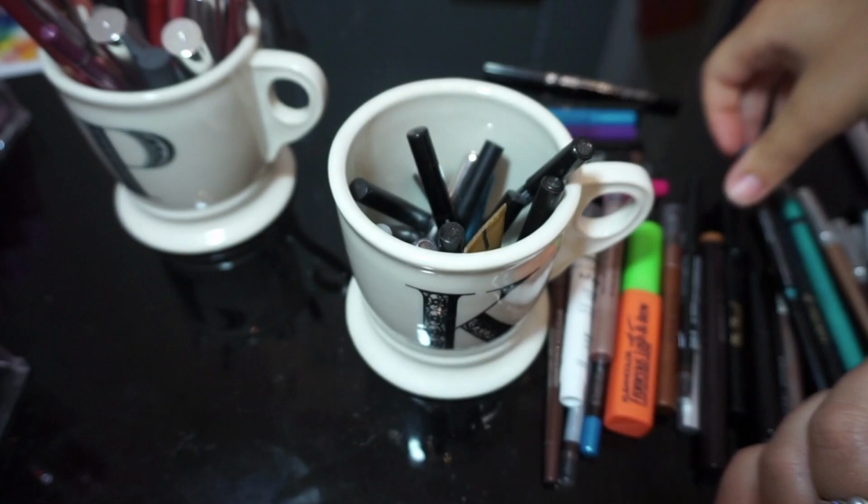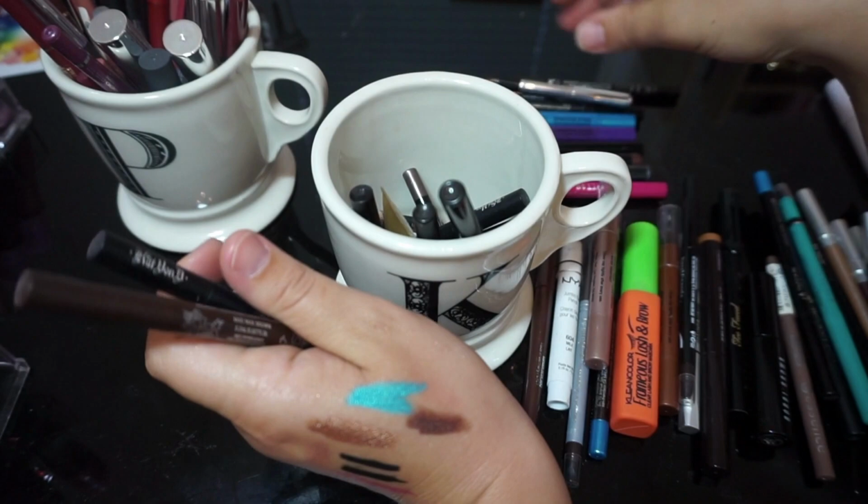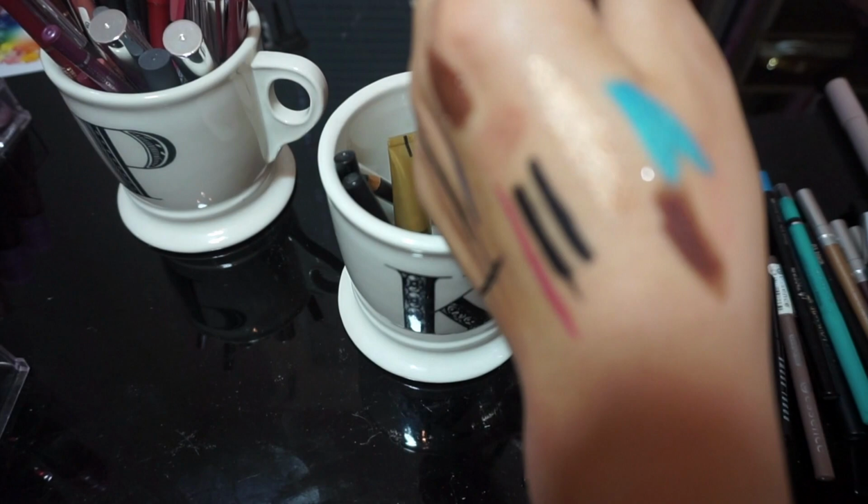This is Ico liquid eyeliner I'll get rid of. This Marc Jacobs eyeliner I'll get rid of. I've got some Kat Von D ones. This NYX one is like brown and like sparkly, but I'm just going to get rid of that.